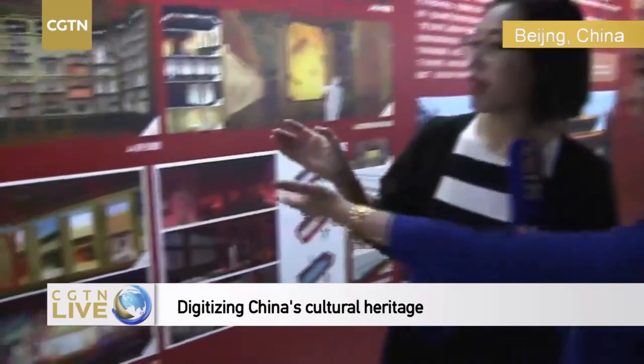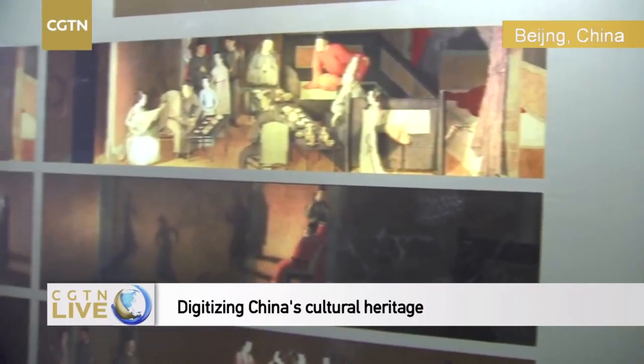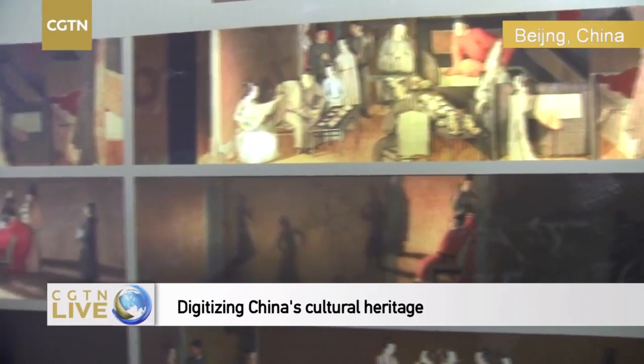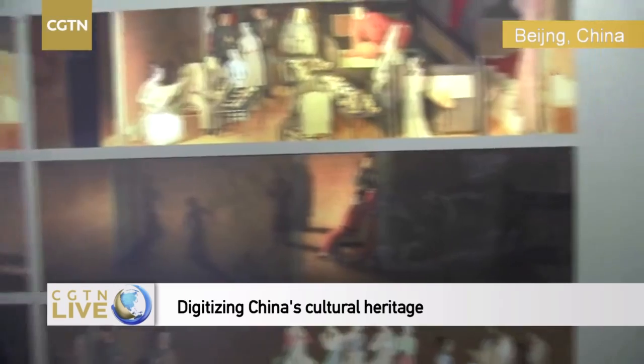So the first one is going to be about the Imperial Palace. Yes, and there's some information about our Forbidden City. Tell us a little bit about this art installation. There are so many famous and special artifacts in the Forbidden City. This is a very famous painting called Han Xi Zai Ye Yan Tu. Basically, the emperor asks his painter to go to someone's house to watch how he holds his parties. And this illustration is a very long and big one.